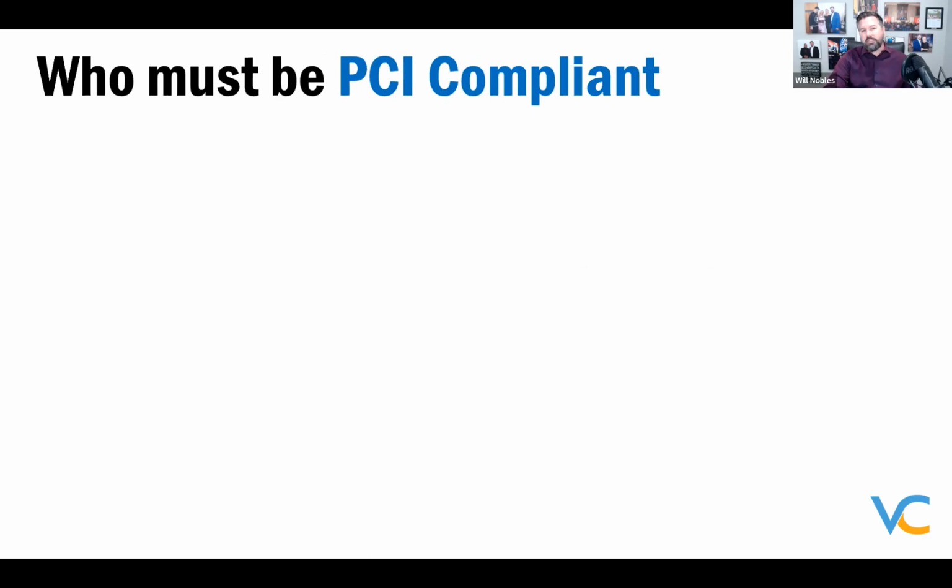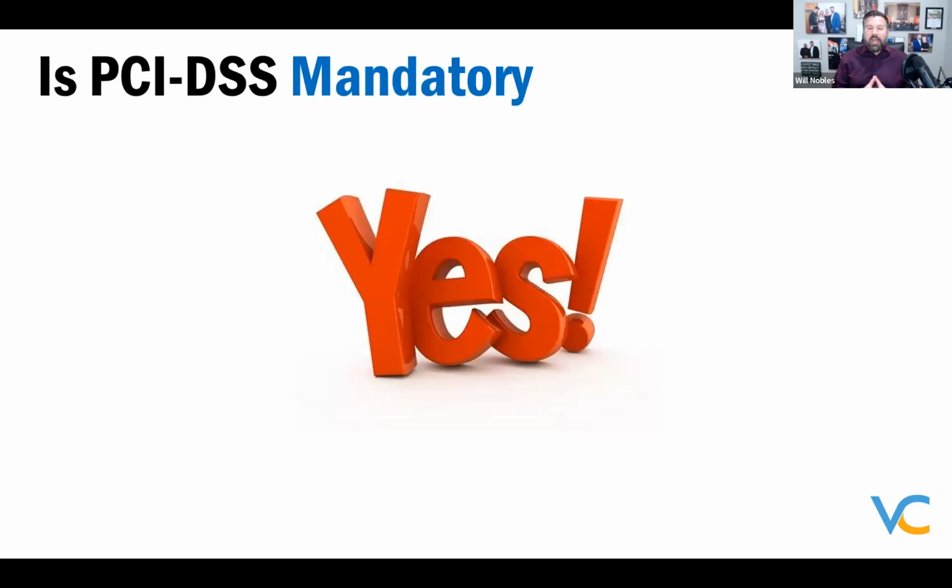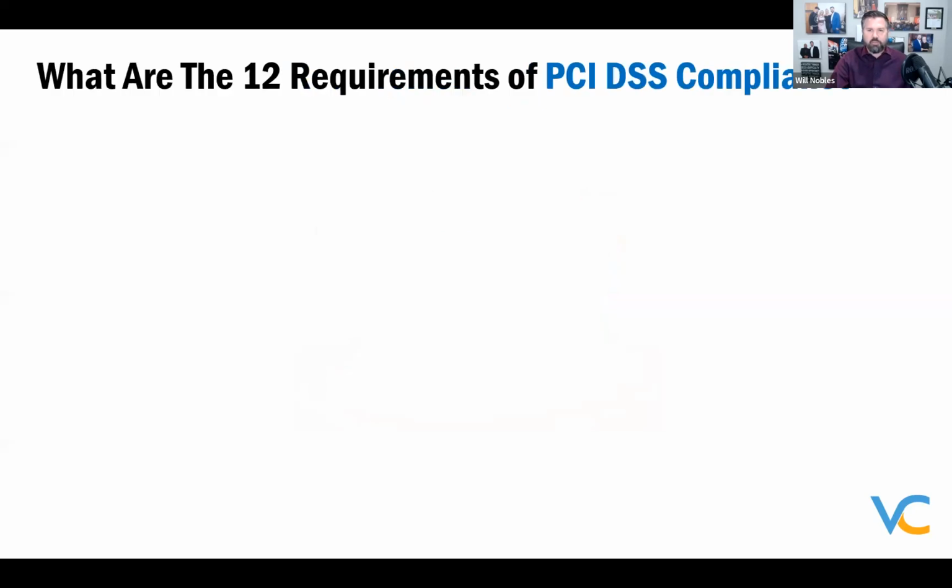Who must be PCI compliant? Any business that transmits, stores, handles, or accepts credit card data, regardless of the size or the processing volume. If you take one credit card per month, you have to be PCI compliant based on the standard. Now, this is not Will's standard. Please look up PCI DSS compliance. You're going to read some of these compliance requirements and what you are required to do. So is PCI mandatory? Absolutely. It is definitely mandatory. I'm going to talk a little bit about why it's mandatory, and what you should do as a business if you are going to take credit cards and ACH payments, to make sure you hit mandatory compliance.